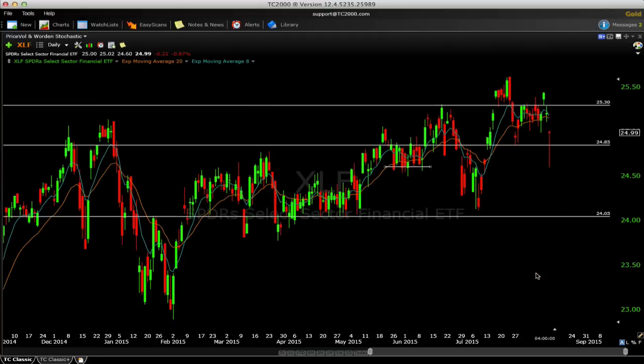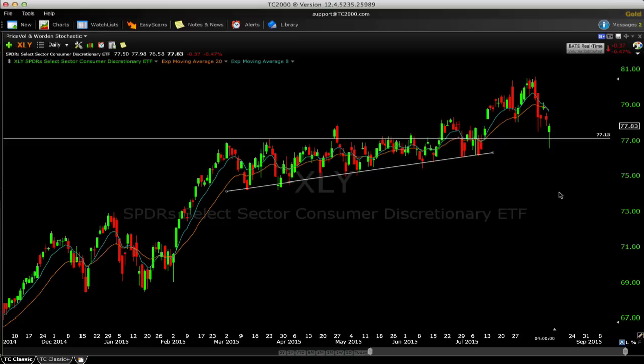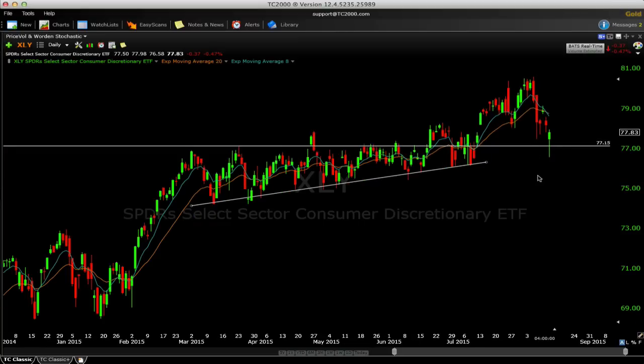On the downside, you have XLF, which suffered today. Look at this crazy tail from today's session, but it still managed to be down 1% on the day. So financials are under some stress today. Let's see how they handle that. Let's see if the tides are turning for financials or not. And then even the discretionary sector, XLY, had not a very good day. We did have a reversal off of the lows, but it gave up these gains and gave up this potential breakout at $77 that we saw in early July. So that's something to keep an eye on of those 2 weak sectors.